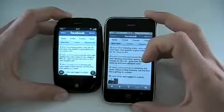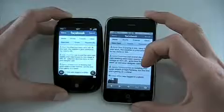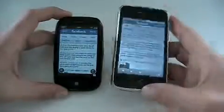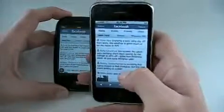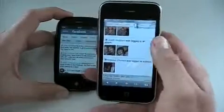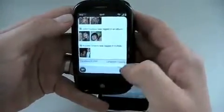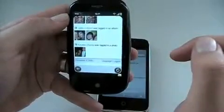Again, the Pre screen looks a little bit brighter to me. The iPhone shows a little bit more in the way of real estate, and you can flick through. We'll hit full site there, and we'll see what happens if I hit full site on both phones. I don't get the full site option on the Pre.